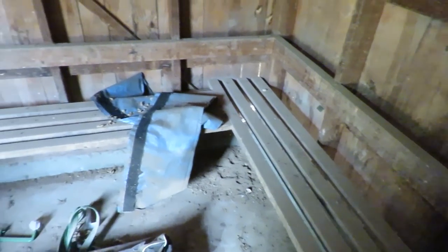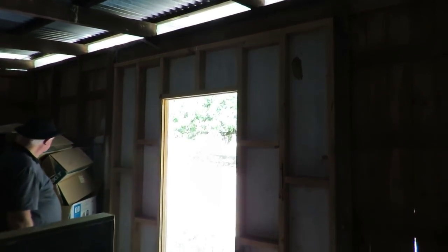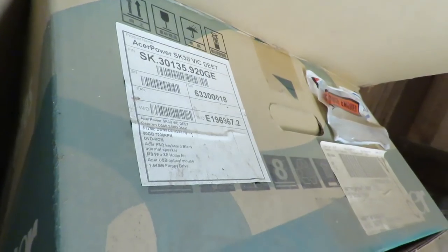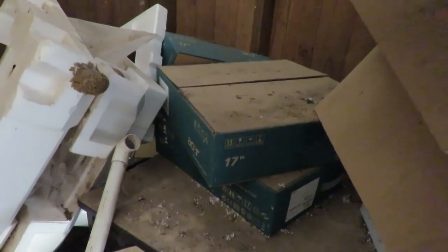So here's the seats where the kids would have once sat and just chilled out. You can see that's the modern addition that just made this a storage shed instead of a shelter shed. This is a generic LTC shelter shed. Heaps of computer boxes here. Acer computer boxes. That's kind of cool, isn't it? Not telling you where, primary school. That's cool. There's the old boxes for the Acer monitors.